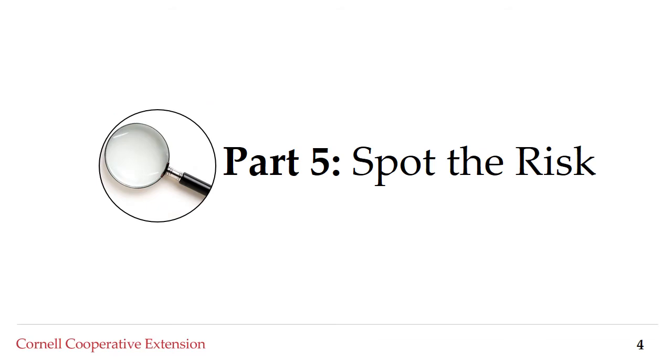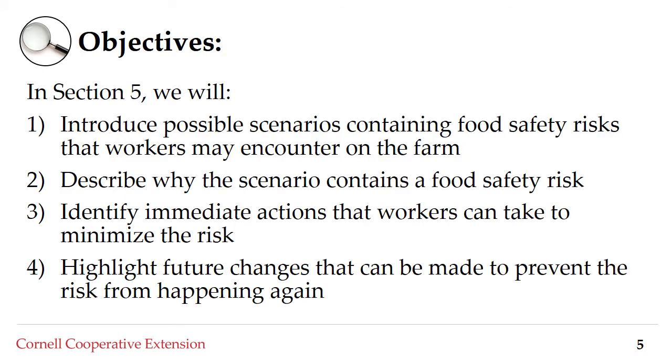Part 5. Spot the risk. In Section 5, we will introduce possible scenarios containing food safety risks that workers may encounter on the farm. Describe why the scenario contains a food safety risk. Identify immediate actions that workers can take to minimize the risk. And highlight future changes that can be made to prevent the risk from happening again.